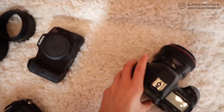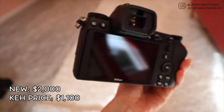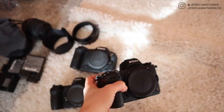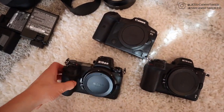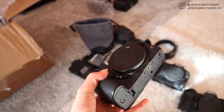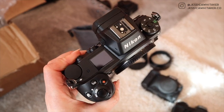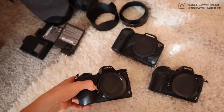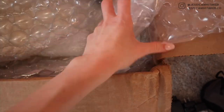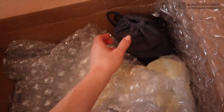So this needs to get packed up. And then we also have a Nikon Z6, and I believe this one is in excellent plus condition. On KEH, there are different quality tiers for their equipment. You can go all the way from bargain, which actually doesn't affect the picture quality. It's just that there are cosmetic things to the camera, but it doesn't affect the glass, so that's nice. So these though are excellent, and as you can see, they don't even look like they're used. But I believe this one is excellent plus. So these two are going back, this is going back. Then here are the plastic bags, and everything comes so well wrapped.